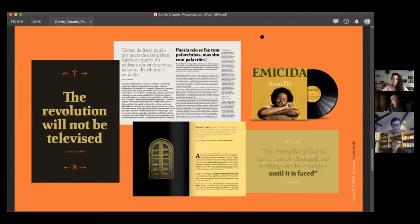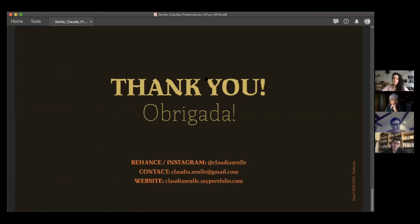And yeah, that's Quebrada. Just explaining a bit, the name Quebrada is also to honor the neighborhoods in Brazil, because we call Quebrada the poorest neighborhoods, but it's with affection, you can call these neighborhoods that with affection, and it also means broken or divided in pieces. So it has a double meaning that I think really works for the font. And that's it.